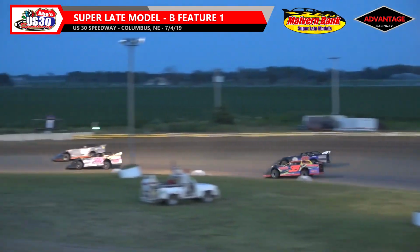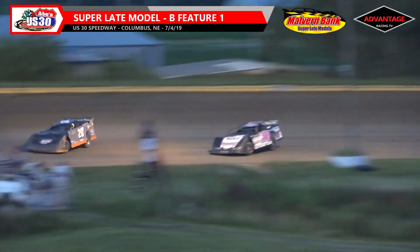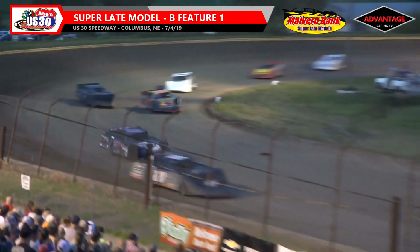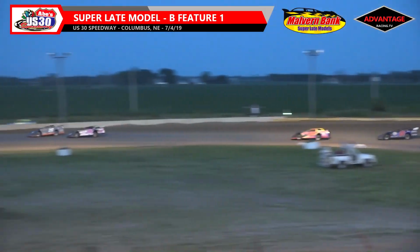Johnson looks right to the low side as we get back to racing action. Robert Osborne looking to the inside of Jason Wallace for that third spot. Both those guys outside looking in at this point. Osborne looks to the inside. They're side by side coming off of turn number 4 as Vaught takes the white flag. Osborne able to nip Wallace at the line for third. Here goes Johnson inside of Vaught for the race lead in the B feature win.